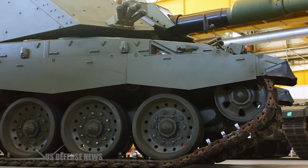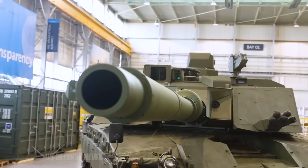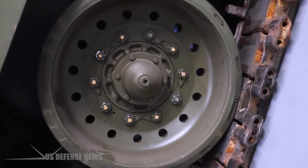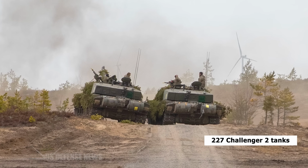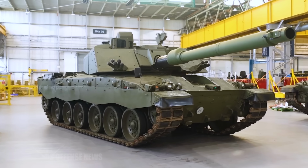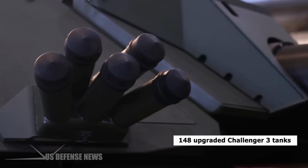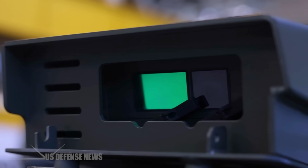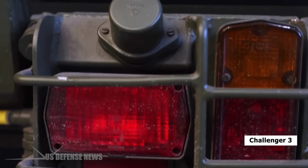A military restructure announced in March 2021 calls for the British Army to reduce its size to its smallest since 1714. At the time of the announcement, the British Army had 82,040 soldiers and 227 Challenger 2 tanks. By 2025, the British Army is expected to have just 72,500 soldiers and 148 upgraded Challenger 3 tanks. Despite the downsizing, the Army will retain its lethality on the battlefield using drones and new technologies like the Challenger 3.